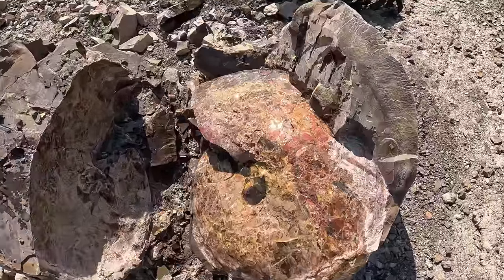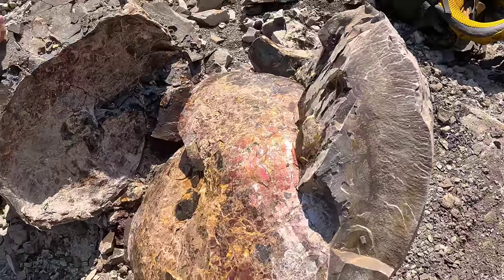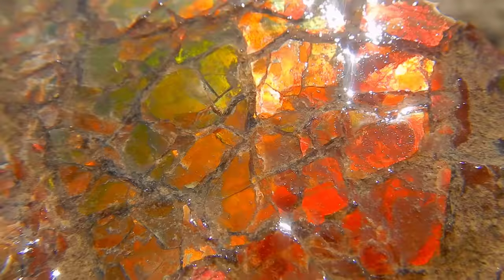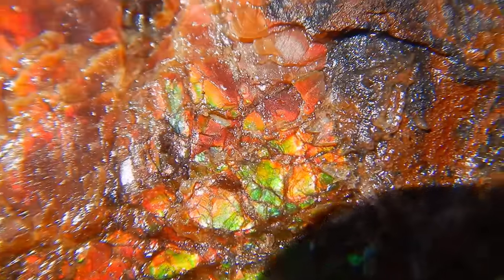Oh, the color. I have no idea if the camera's picking up how bright red that is. It's nice red, yeah, it's a red blazer. Conservatively, if I was to sell him locally, I'd probably ask around 10, 12,000 for him. But in Tucson, probably 18, 19,000.